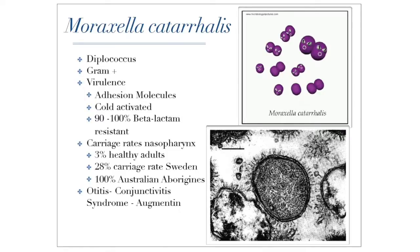And then we have sort of normal carriage rates of MCAT. Healthy adults in the States are about 3%, but you can see there's differences in cultures and in specific genetic types. So, lots of our Native Americans in our country have very bad chronic ear disease. And it might not just be that they don't get treated appropriately. They may really have, like the Australian Aborigines, they may really carry a different flora in their nasopharynx.